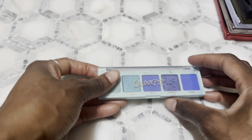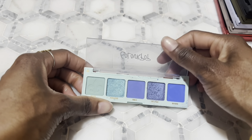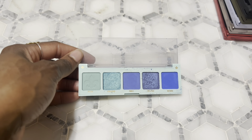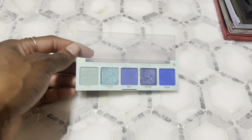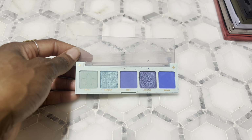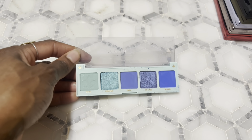Next, I have the Rumor Has It palette. Y'all know I was going to have the blue one, right? I have, I think, just about every blue palette I have seen that ColourPop has. If they have a blue palette, I'm most likely buying it like a whole clown. I don't care. I'm fine with that. I will buy all of them like a clown, because I love some blue eyeshadow. But this is what she looks like.